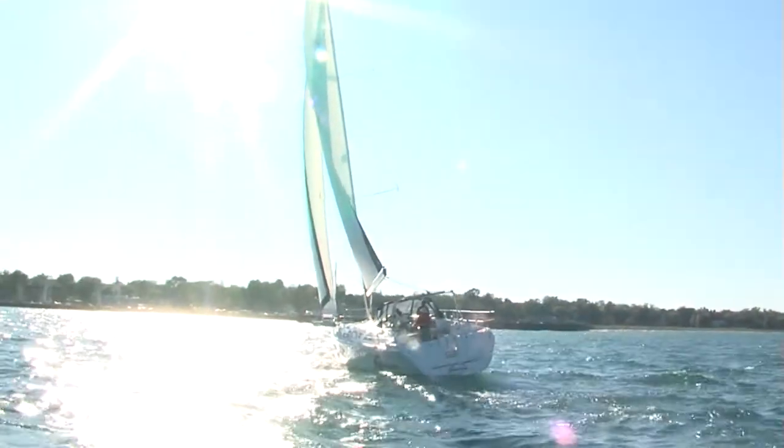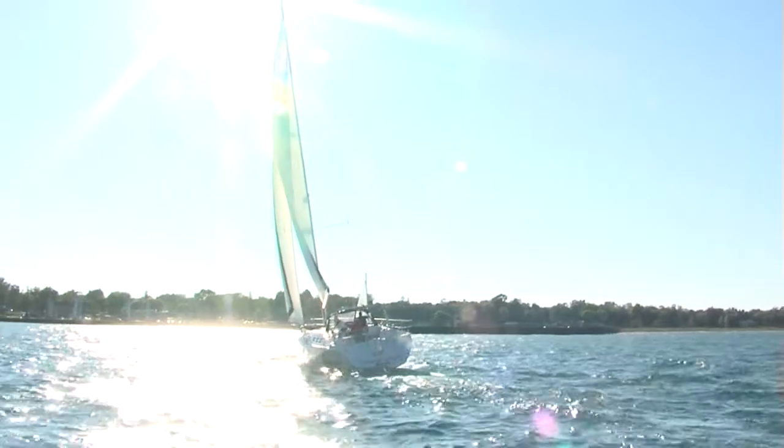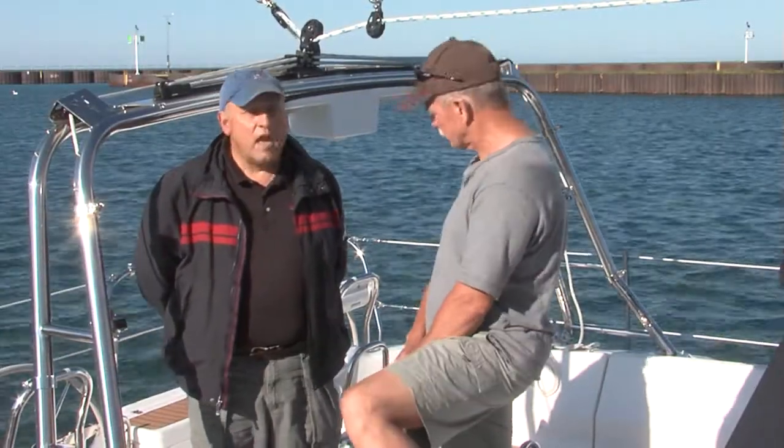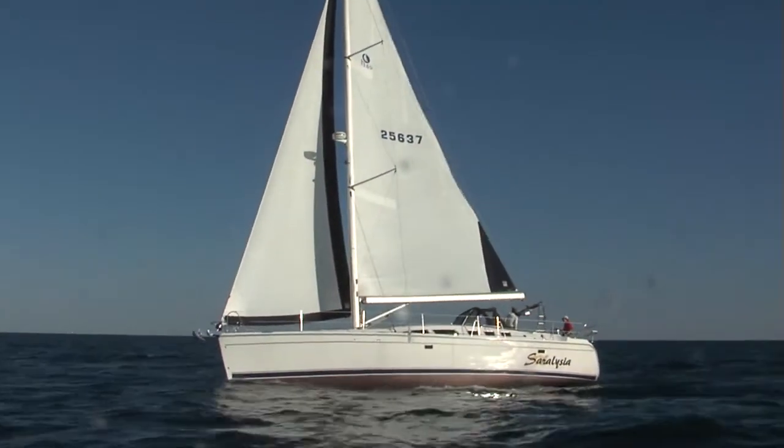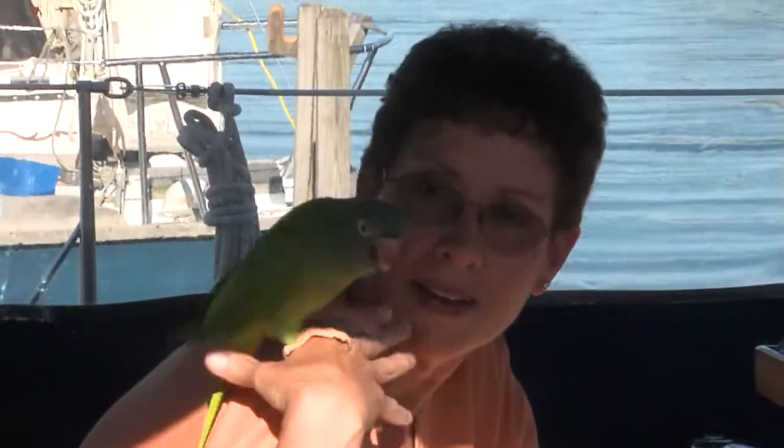They're more this type of boat where people use them more for their weekend cottage. A lot of our customers are from Flint, Lansing, Detroit, Ann Arbor, and they decided that they want to actually live on their boat on Lake Huron rather than have a cottage and pay their taxes and mow the lawn and that kind of thing. This way they got literally a cottage that they can sail.